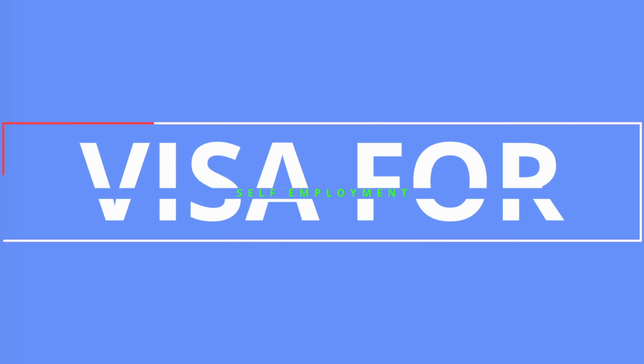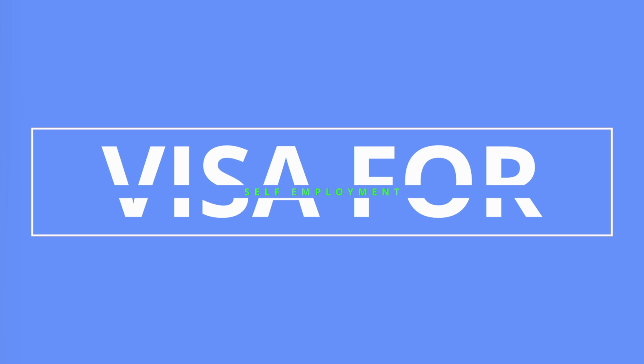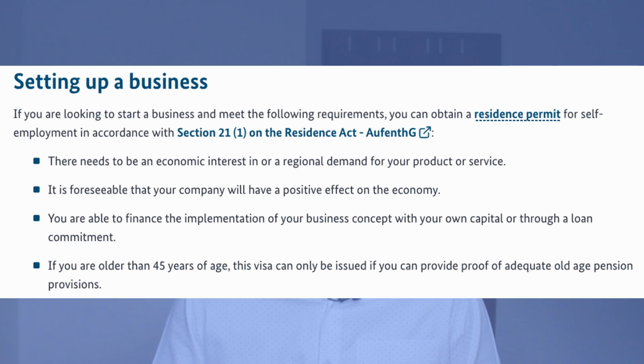Now let's go to the next type of visa. Fourth one, visa for self-employment. So what are the requirements? There are two possibilities with this employment visa. One is startup, the second one is freelancing. For a startup, there needs to be an economic interest in a regional demand for your product or service.